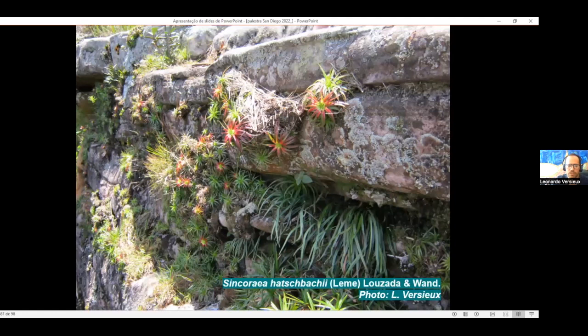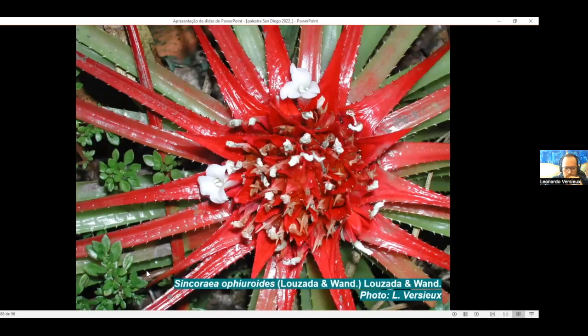This is Syncoria hatchback. See the habitat. They grow forming like a mat, sometimes in the shade of rocks, close to waterfalls. They like the waterfalls a lot. This is Syncoria ophiuroides, described by Rafael Lousada and Graça Vanderlei. It was described in Orthophytum and then moved to Syncoria. Syncoria is an old genus, but it was placed as a synonym of Orthophytum, and now it was resurrected.